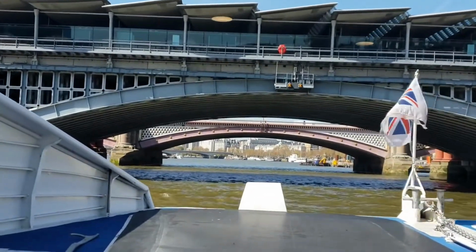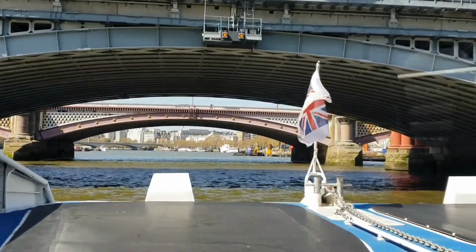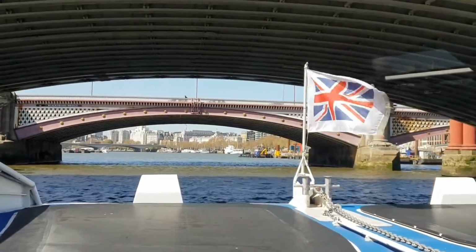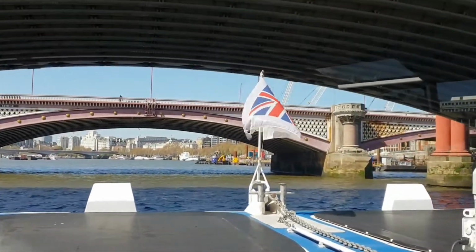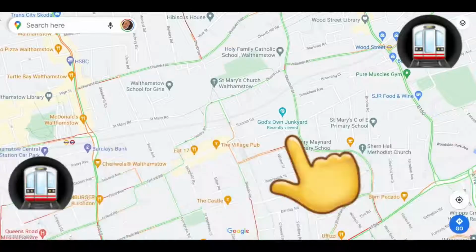Like a bus, it's a hop on and hop off service with plenty of stops along route, so just choose where you want to go. We've got a fuller video on this, which we call Boats and Bridges, which is coming up very shortly on this channel. The next place we're going to is God's Own Junkyard.